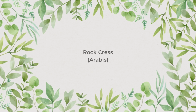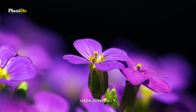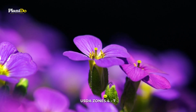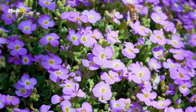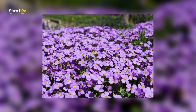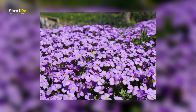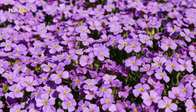Number 3. Rock Cress. If you aren't familiar with rock cress, there are more than a dozen hybrids to start your collection, including the brilliant purple accent lilac. In mid to late spring, the evergreen foliage sports hundreds of pink, purple, or blue flowers on 2 to 4-inch plants. Trim the plants after blooming to maintain the compact, mounding shape.